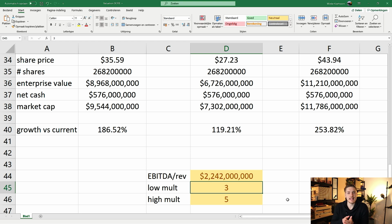Okay, so let's just play around a little bit with those multiples. Let's first take a relatively low range of multiples, because I've just plugged in a low multiple of 3x and a high multiple of 5x. Let me first explain the calculation for you, and then we're going to play with some higher multiples as well to see what kind of price per share we would arrive at.